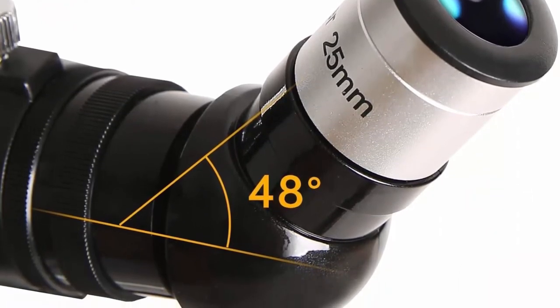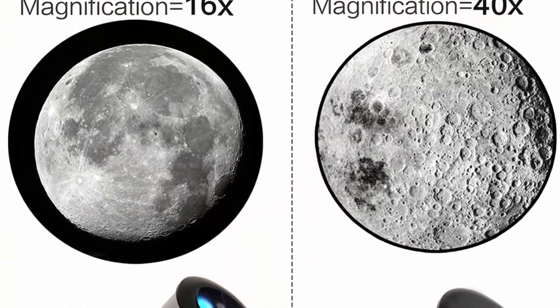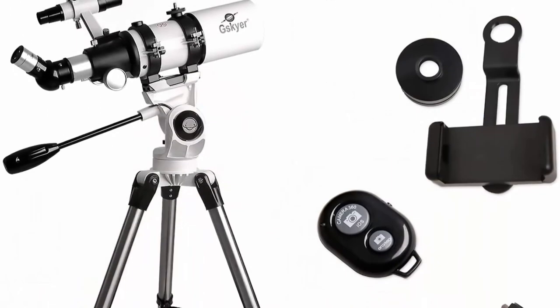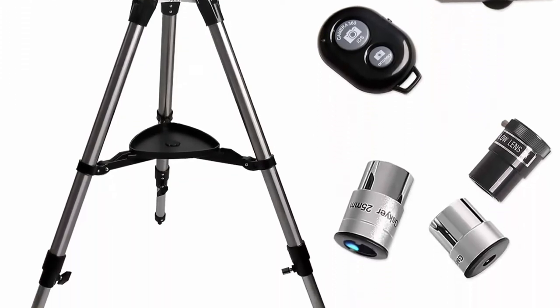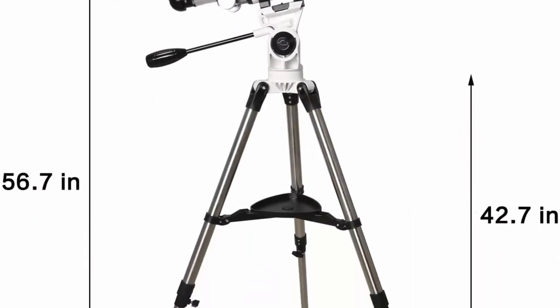Optimum magnification. Three replaceable eyepieces, 16x, 40x, 80x, with a 3x Barlow lens. A 6x30 finder scope with mounting bracket and an erect image diagonal make locating objects easier. Adjustable tripod. This telescope allows for many different viewing positions with an adjustable tripod. The adjustable full-size tripod ensures a stable platform.